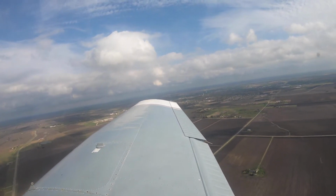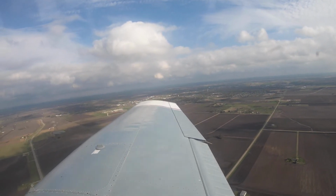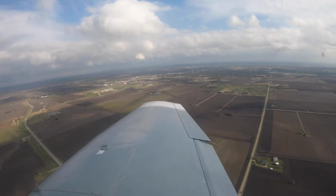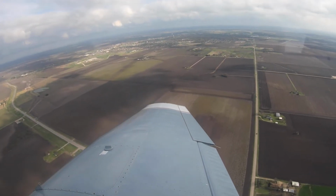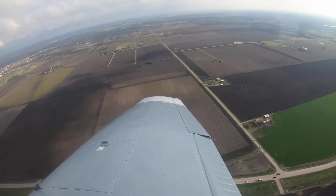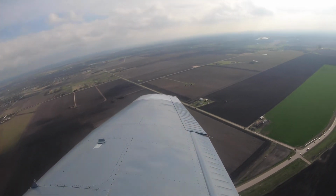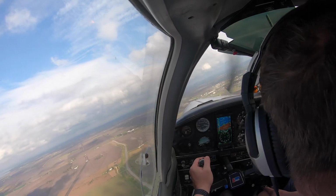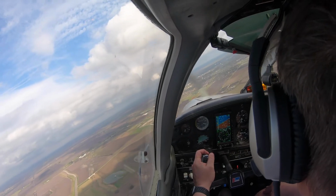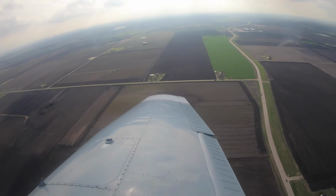I want you to announce that. Okay. Taylor traffic, Warrior 8405 Mike, turning right base for runway 17, Taylor traffic. Perfect. All right, we'll keep on turning. I kind of want to go out here a little ways to give you more time. You see it right there? Yep. All right, so we'll just keep on turning. We'll just announce a final. Taylor traffic, Warrior 8405 Mike, turning final for runway 17, Taylor traffic.